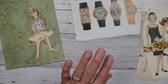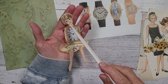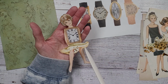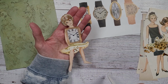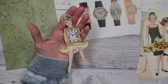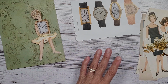So I went through, and you can use animals. You can purchase digital images from some gals on Etsy that might have some funky legs, arms, and heads. If you have patterns, vintage patterns, you can use them. And you can use whatever you have. You can use magazines with people in them, cut them up.